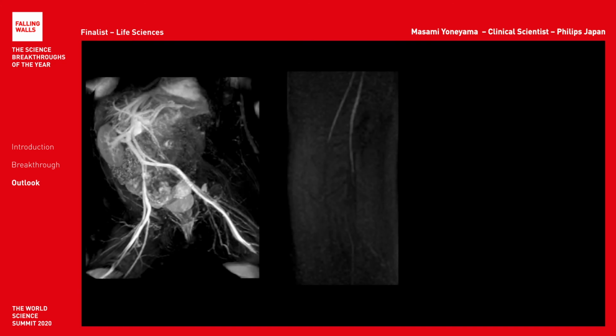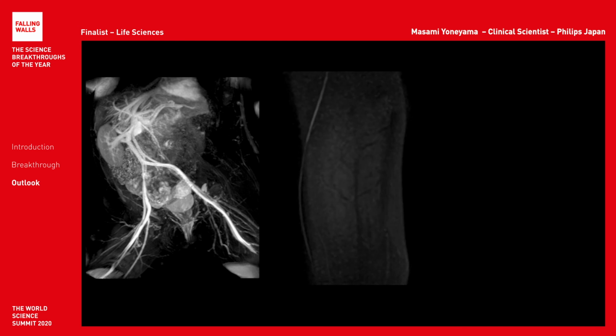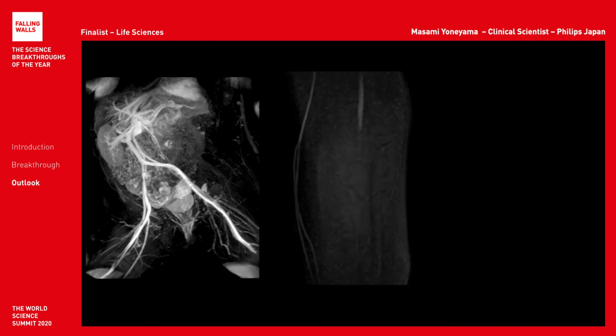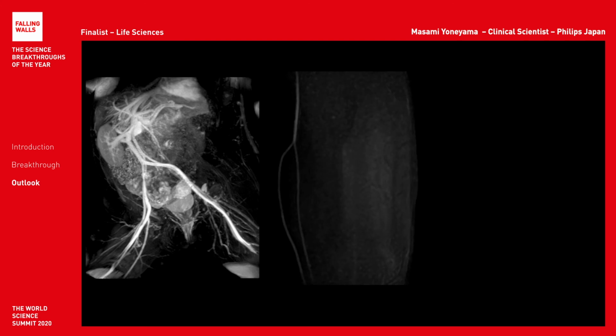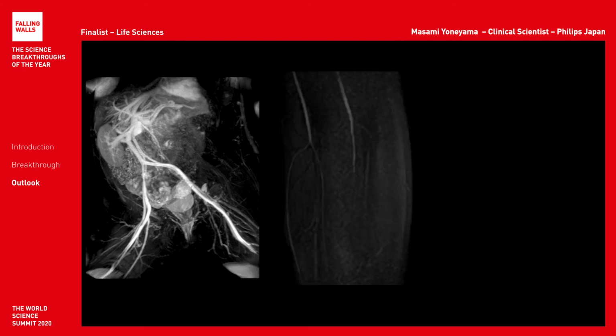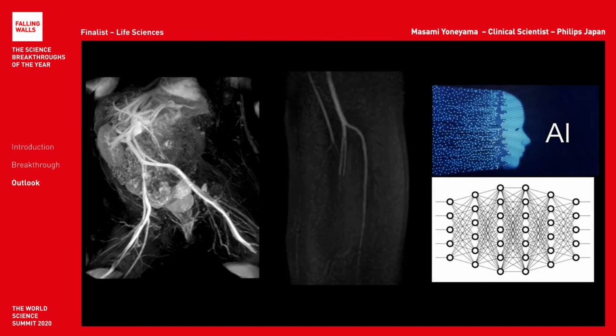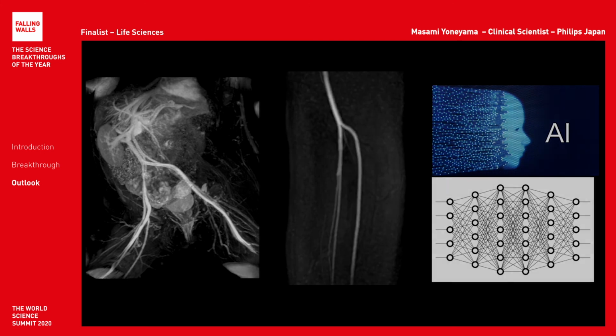At this moment, REACT MRI allows a good visualization of both arteries and veins, but sometimes doctors would like to see the arteries and the veins separately in the images. I believe there are potential solutions out there, even with the emerging artificial intelligence. Actually, we are already working on some of them. Everything is possible and exciting here.